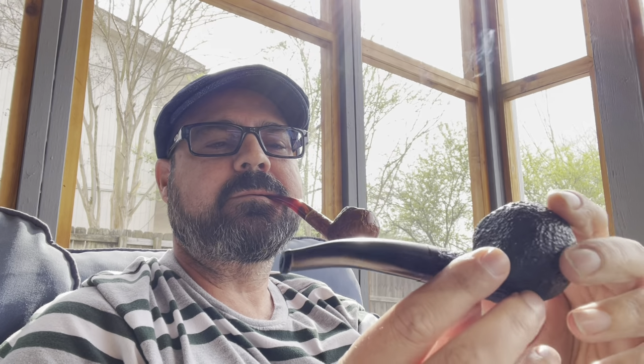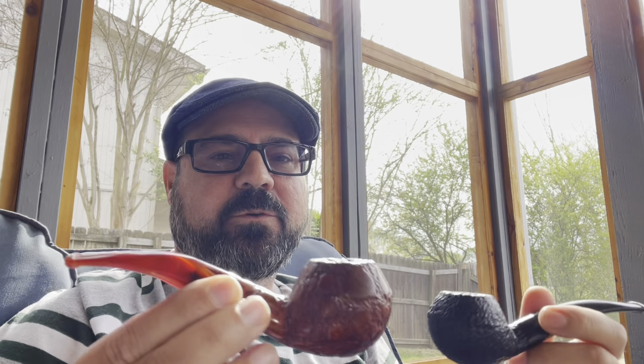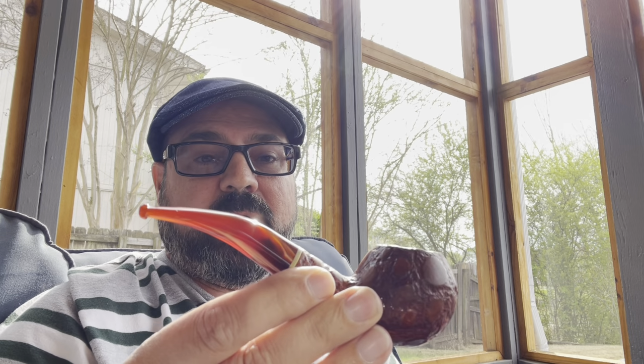Okay. This is the Rossi Vittoria 8673. And you see, it's the same shape as the 673 I'm smoking here. But this is an acrylic stem, and this is a vulcanite stem. Now look at this. It's a hardened rubber, really, is what vulcanite is.